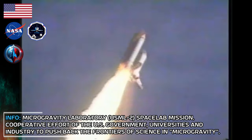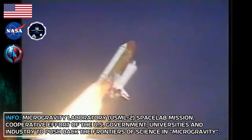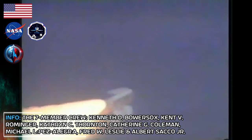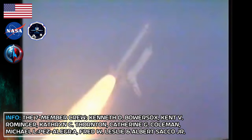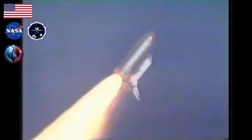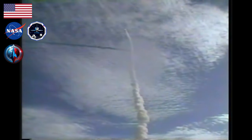And roll program. Altitude 15,000 feet. 3 engines on board Columbia are now throttling back to 2/3 throttle to prepare the spacecraft to pass through the area of maximum air pressure and go supersonic. Columbia's speed now 800 miles per hour. Altitude 34,000 feet. 3 nautical miles downrange from the launch pad.